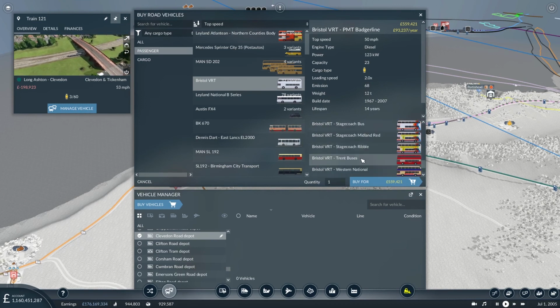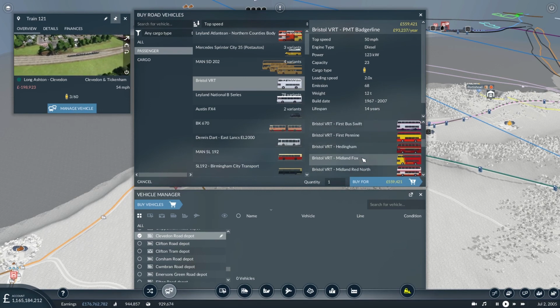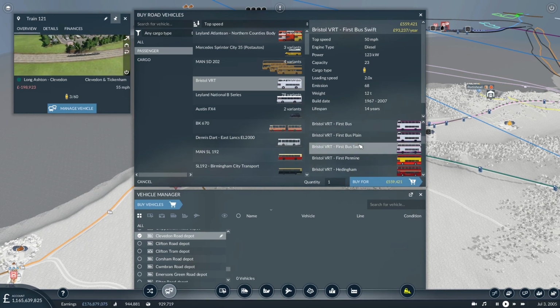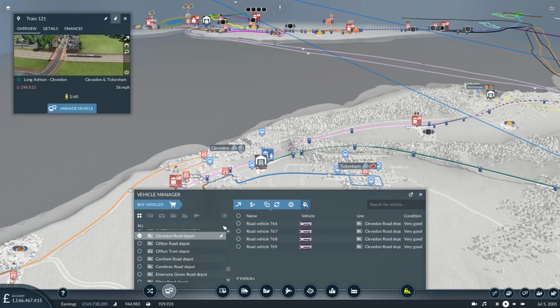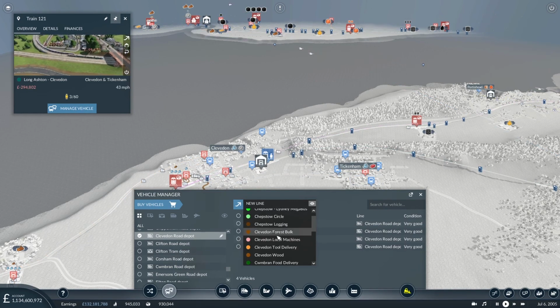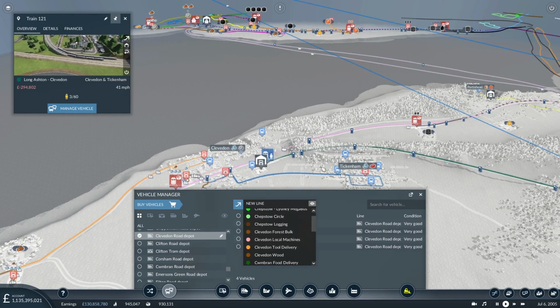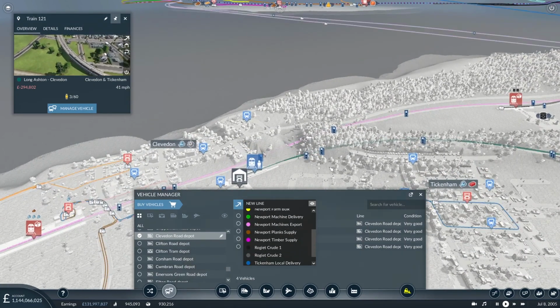Don't think that's a recognised transport company around here in this part of the world. Swift, Plain, First. We'll use First. Okay, we'll put 4 of you on for the moment, and you're going to go on to the... okay, what line are you going on?